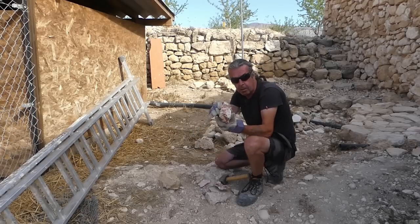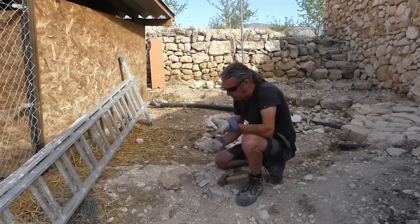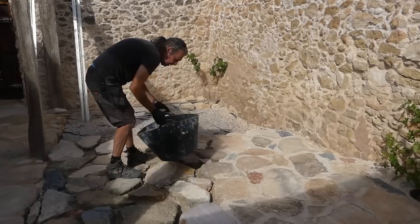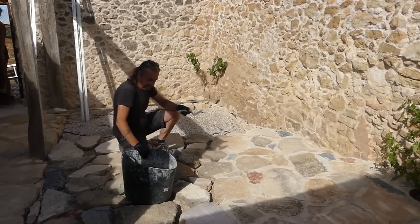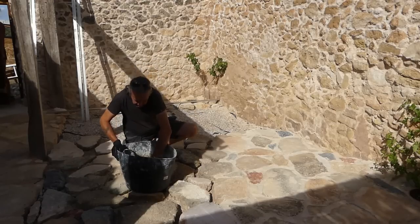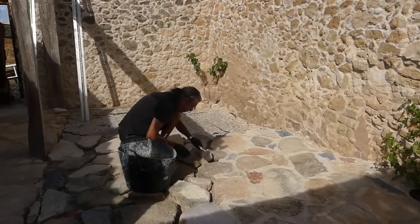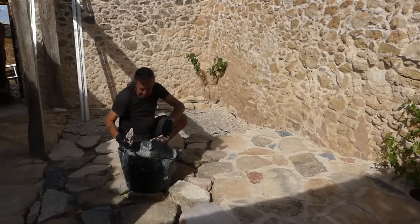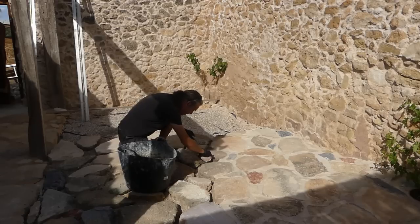Yeah, we've got bits of red there we'll be able to use. Cool, right, I'm going to get a mix on, get them in. I'm just using horrible grey cement with my concrete for under these because it's going to be covered by the lovely white stuff after, but the white stuff's super expensive. So we're just going to stick with the grey because it won't be seen.